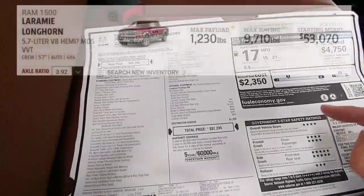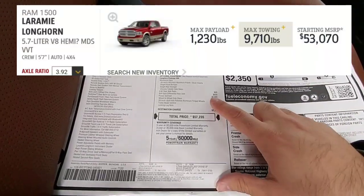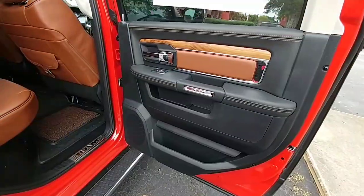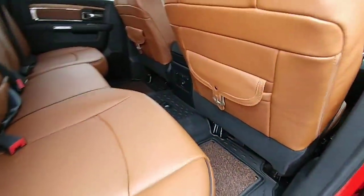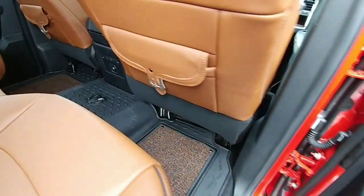This also has their higher tow package because it also includes the 392 rear axle ratio. If you remove the sunroof option, that would be $1,000 off of this price as well. And here's the interior back. Again, I really like these saddlebags that are included on the back. They're actually attached with magnets, or they close with magnets.